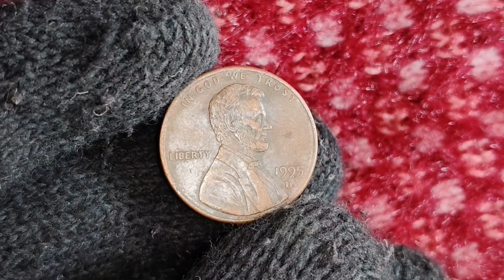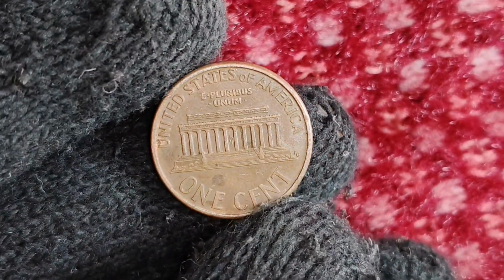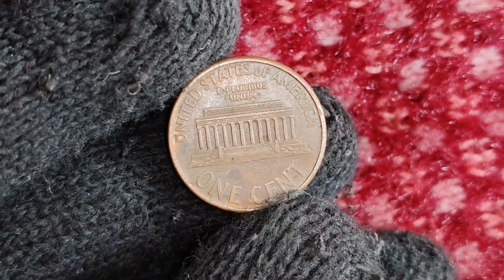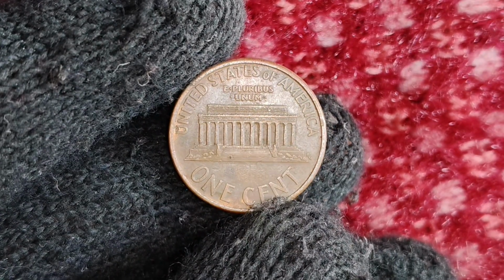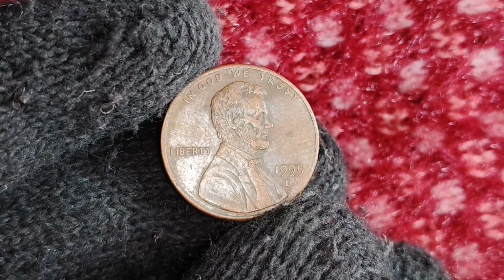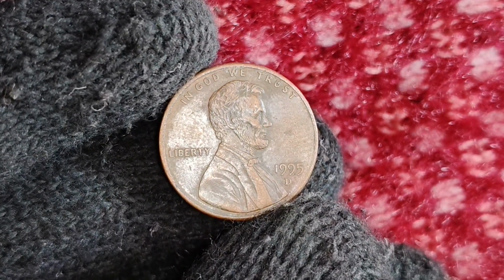So, if you happen to have a 1995 penny with the error, you could be sitting on a small fortune. While the 1995 penny is one of the most talked about coins in the Lincoln series, there are other pennies that are also worth a significant amount of money. For instance, the 1909 SVD penny, the 1914 D penny, and the 1955 double die penny are all known to fetch high prices on the market. If you're collecting, keep an eye out for these rarities as well.